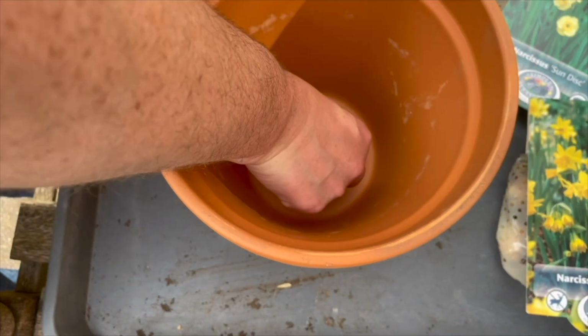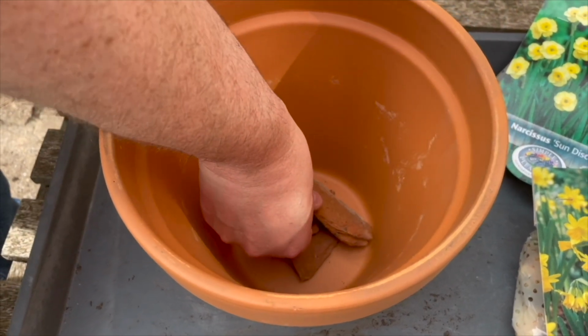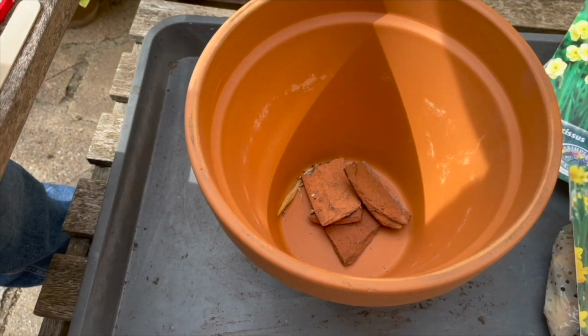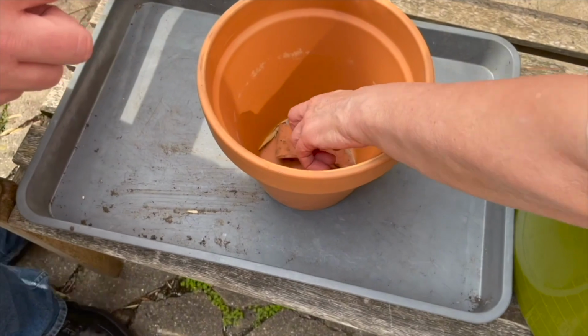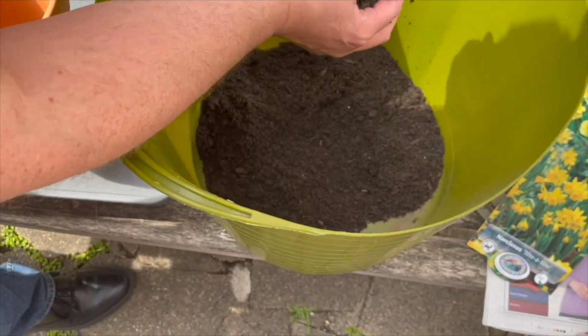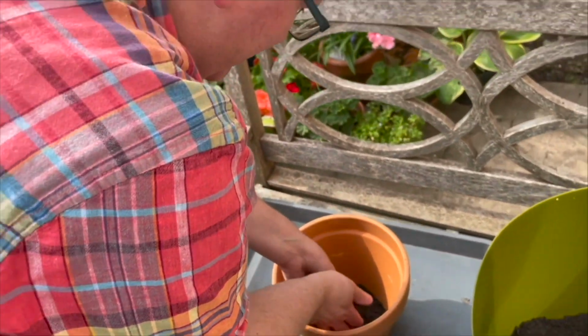Like when the water's going down, it will just help the drainage, and it'll just give them something to hit before it goes out. Then put the soil in there to about there. It's not an exact science. I just sort of spread it in. It can go in any old hole.